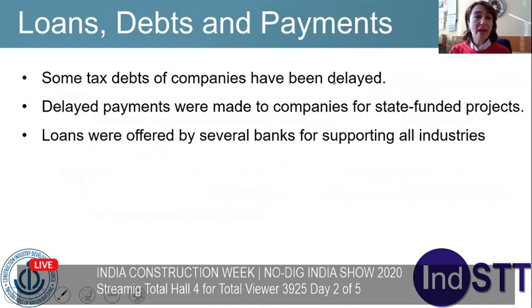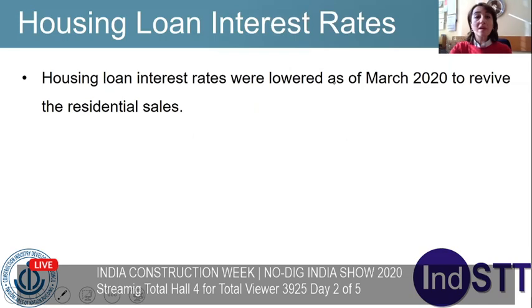Some other actions were taken considering loans, debts, and payments of the companies. Some tax debts of companies have been delayed. Delayed payments were made to companies for state-funded projects. That was also important. Loans were offered by several banks for supporting all of the industries, not only the construction industry, but other industries also. And as we have mentioned before, housing loan interest rates were lowered as of March 2020 to revive the residential sales.